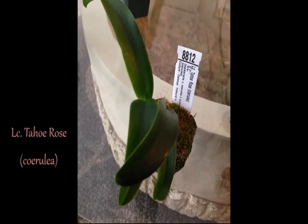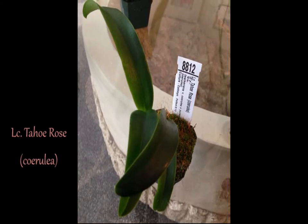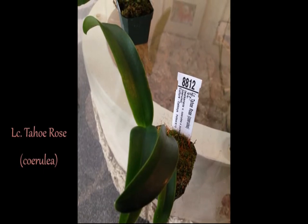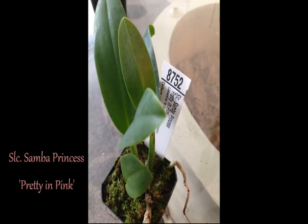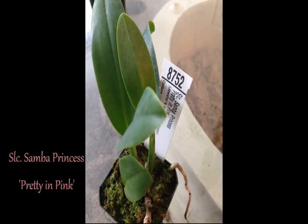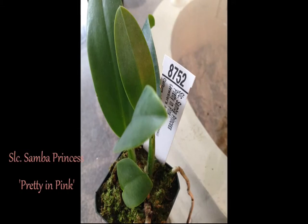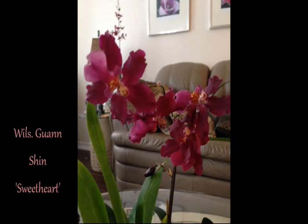Next is another seedling that is a cross of Laelia and Cattleya, I hope I'm saying it right, said to have beautiful blooms of white with a purple lip, and it's got its typical Laelia shape. Here is Samba Princess, pretty in pink, again another one from the Cattleyas. And this one is a compact plant with blooms in a pink and yellow combination, and as a bonus it is also said to be fragrant.